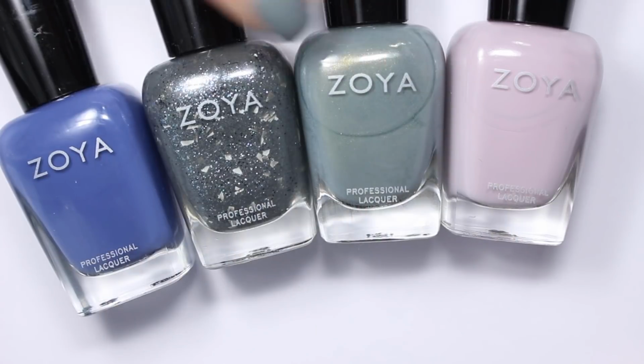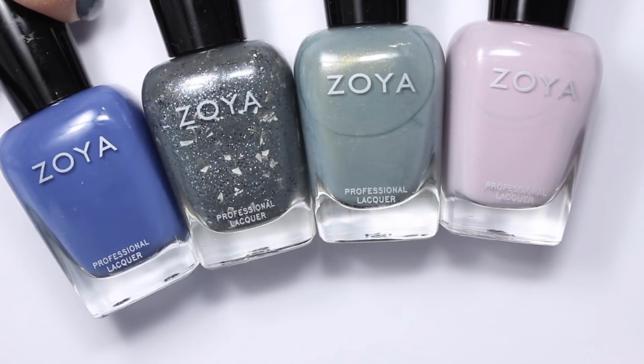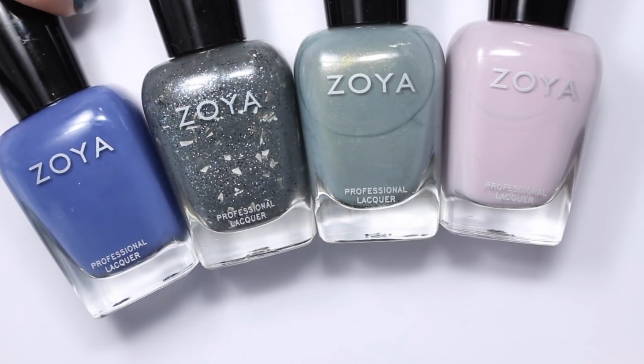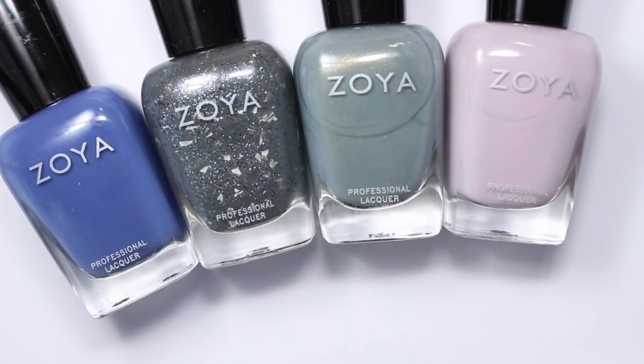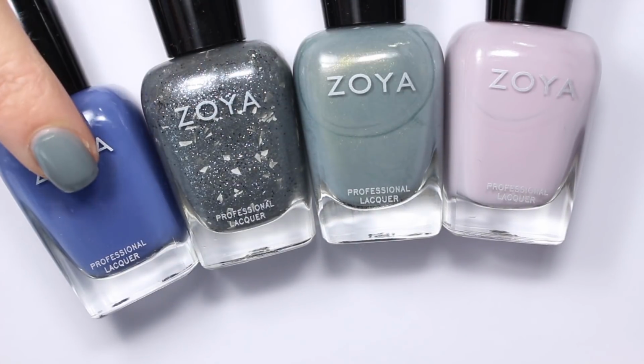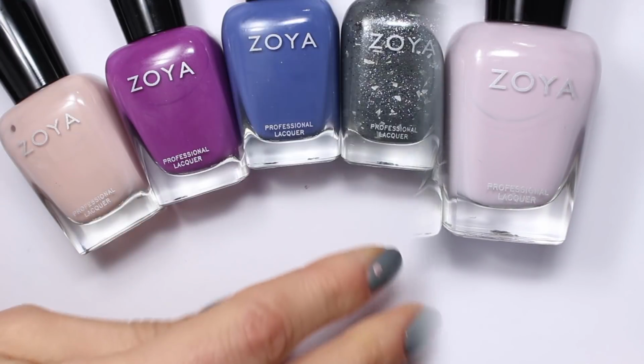So I think these four, if you're interested in any of these, Airy, Theo, Fern, or Birch, are 100% unique in Zoya's collection. I see nothing similar to them. Airy is a little bit similar to Danielle, but really they're very different polishes. So I really liked all four of these, and I think if you're looking to add some variety to your collection, you'd be really happy with these, and this would be a really soft neutral to kind of carry you through the spring.